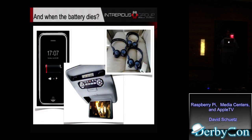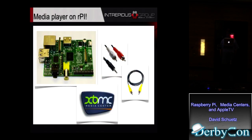So what happens when the batteries die? Because they will, and I don't have long enough iPod charger cables to go to every seat in the car. Well, I mentioned the whole ceiling-based thing. We've got a video input for composite video and standard RCA in, so let's just put a media player right on the Raspberry Pi, and we can play a movie for everybody in the car.